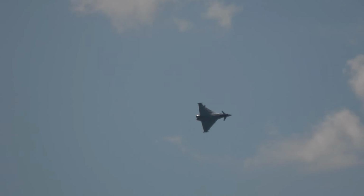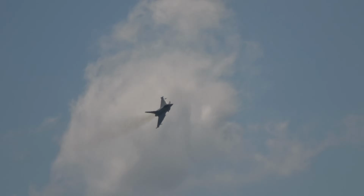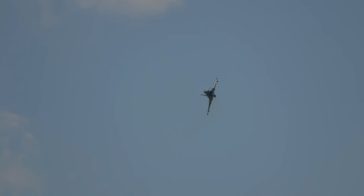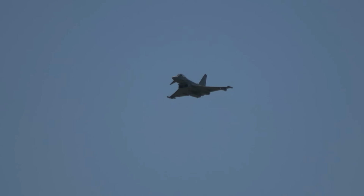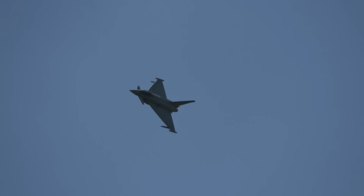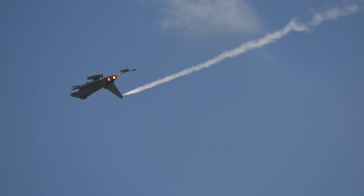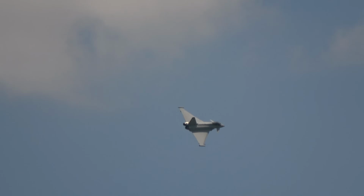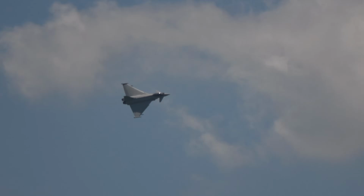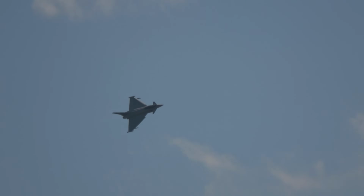So Ryan will now set up for a knife-edge pass. This is one of the few instances where you get to see the top of the aircraft, so get your cameras ready for a good shot inside the cockpit. We'll give Ryan a wave because he'll be able to see you all along the crowd line. Ryan now comes head on to the crowd and will drop the undercarriage and carry out a dirty loop.